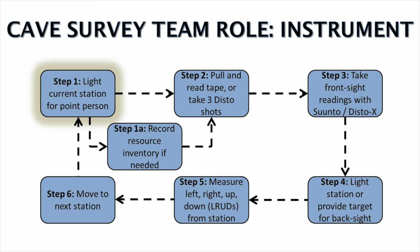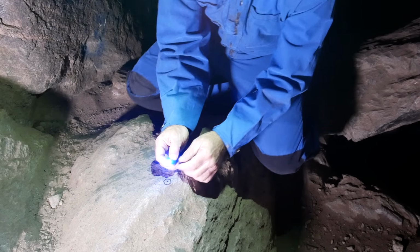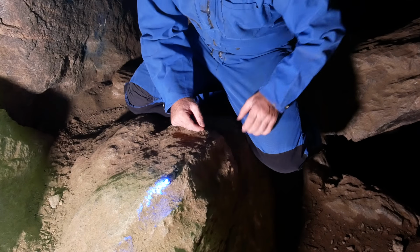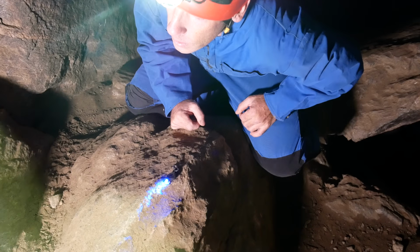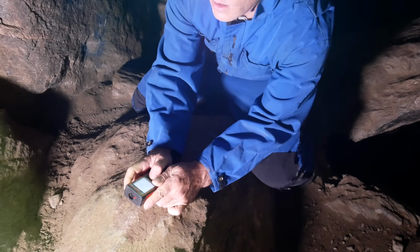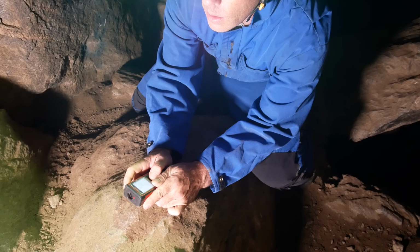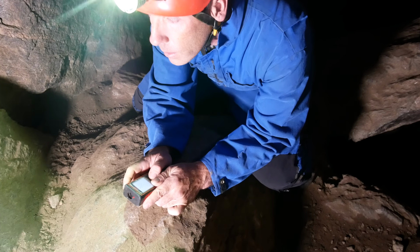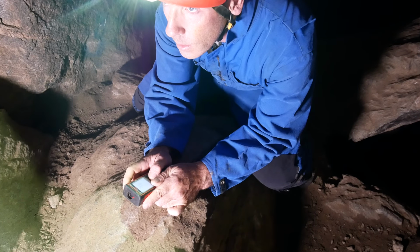As soon as the instrument person arrives at the survey station, they should assist the point person in identifying the next station. Stations must be in direct line of sight from one another, so it helps to place a small LED point light on the current station so the point person can more easily see it. If a laser rangefinder or Disto X is being used, then the instrument person can hold this on the current station and shine the laser ahead to eliminate potential station locations for the point person.